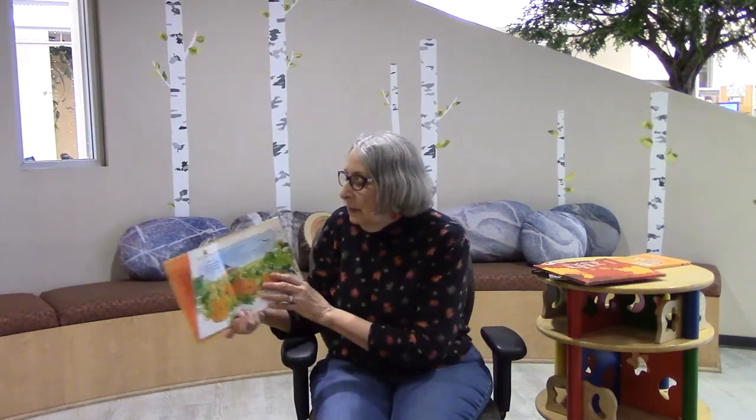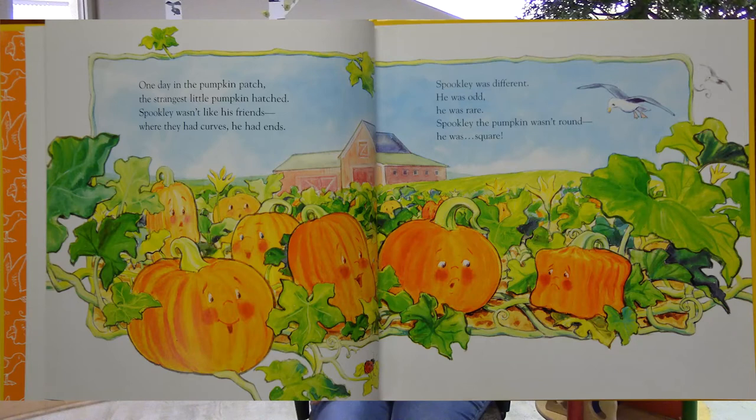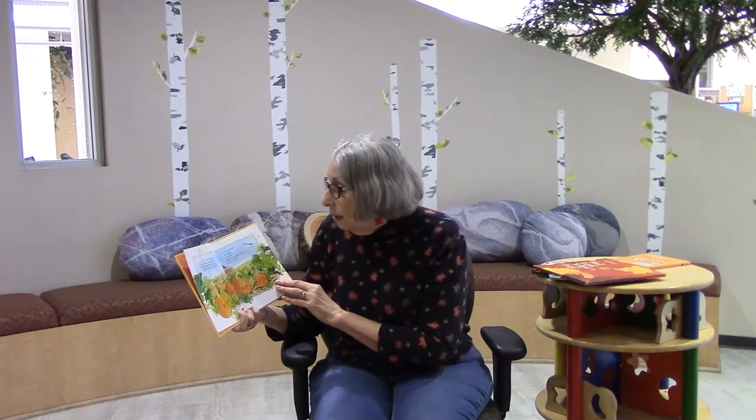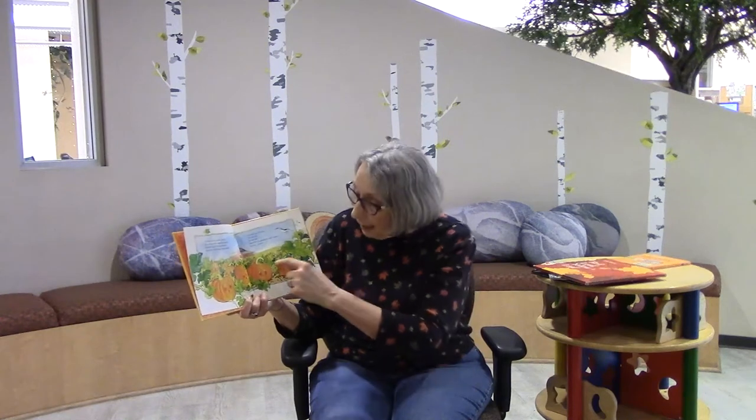One day in the pumpkin patch, the strangest little pumpkin hatched. Spookly wasn't like his friends. Where they had curves, he had ends. Spookly was different. He was odd. He was rare. Spookly the pumpkin wasn't round. He was a square.